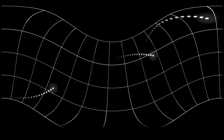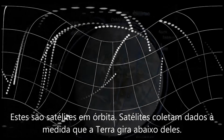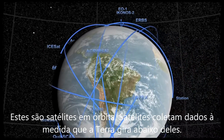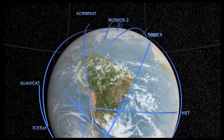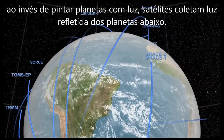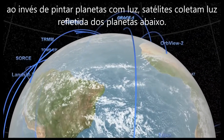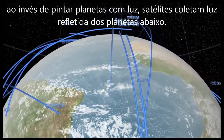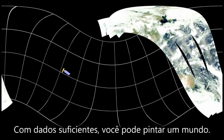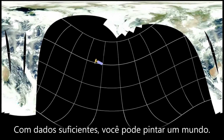Now, recall our original points of light, our idea. These are satellites in orbit. Satellites collect data as the Earth rotates beneath them. Think of satellites as paintbrushes working in reverse. Instead of painting planets with light, satellites collect light reflected from planets below. With enough data, we can paint a world.